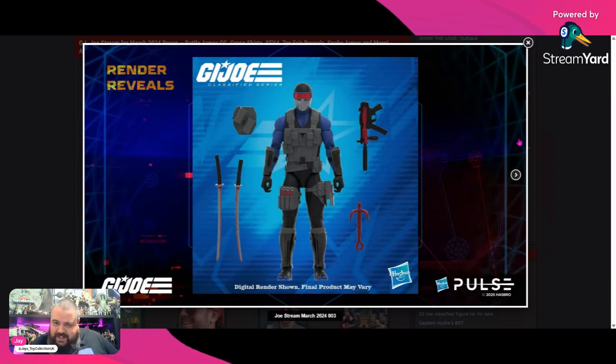I've got a lot of Snake Eyes. This is a very much different design, so I will probably eventually pick it up, but it hasn't got me overly excited seeing that particular version. But again, I've got no sort of attachment to it. So if you have attachment to Snake Eyes version 4, it just looks a bit weird.